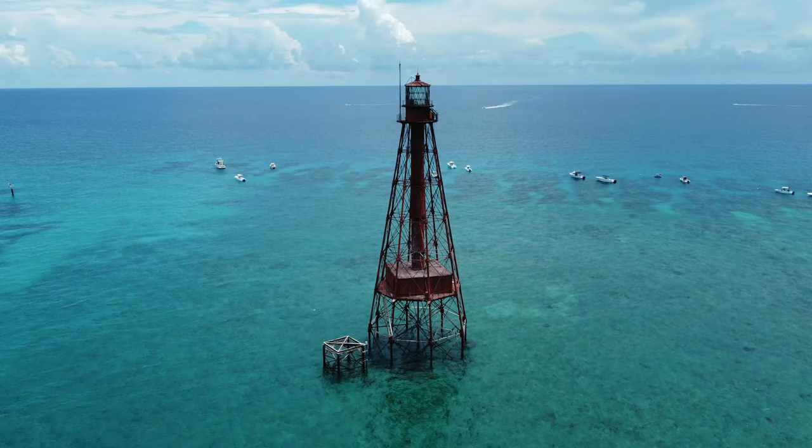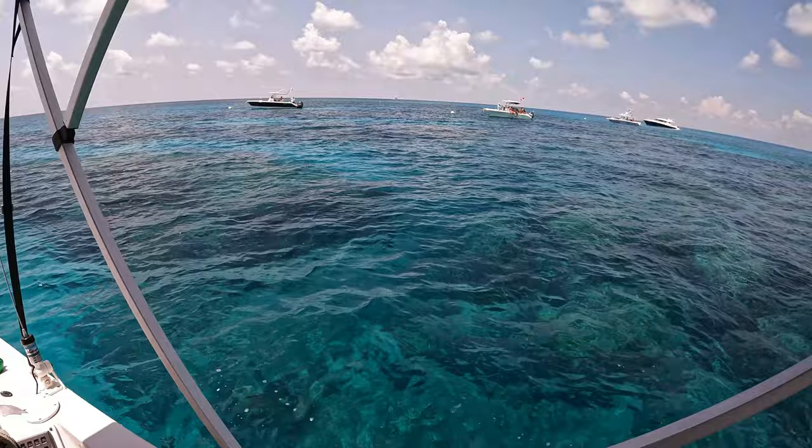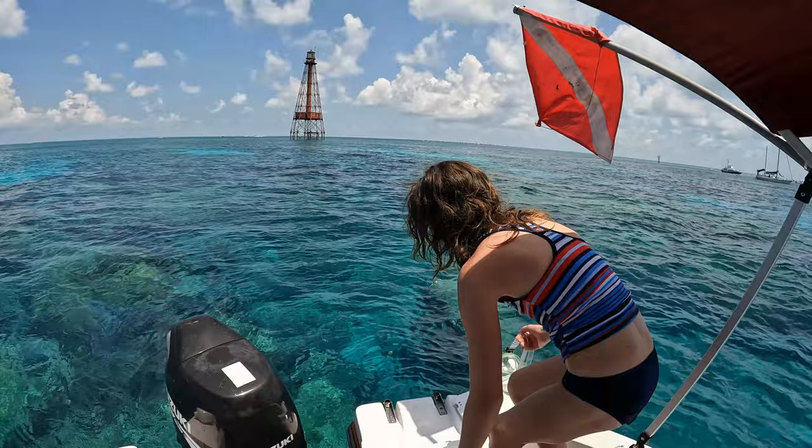Another thing to take note of at the Sombrero Key Lighthouse is that there is no anchoring allowed and no fishing allowed. So when you pull up, you have to pull up to one of the mooring buoys and tie off onto those.